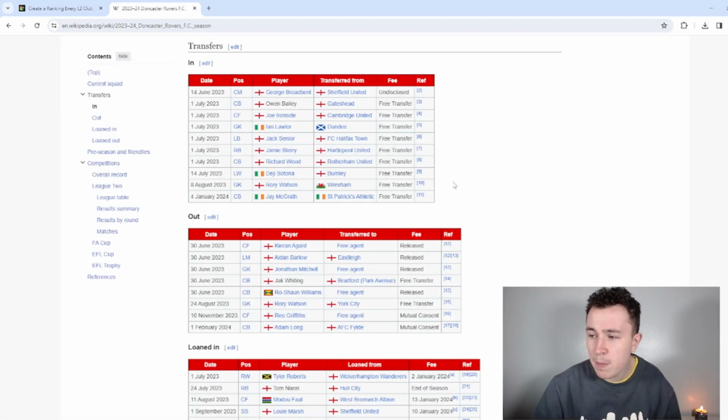If we have a look at their permanent transfers, they just made the one signing permanently, and that was Jay McGrath coming in from St Patrick's Athletic on a free transfer. Now, I don't know too much about him, but he's a centre-half, and I know Doncaster needed some centre-halves this transfer window. Defensively, they've been so poor so far this season, and that is a signing that does really make sense.